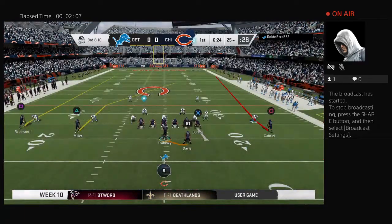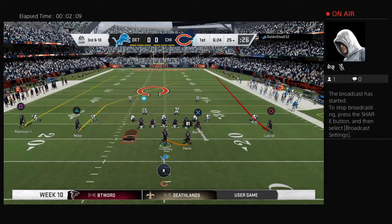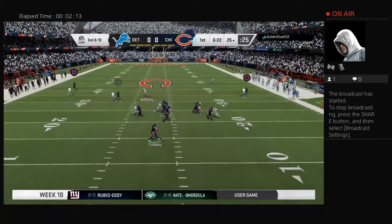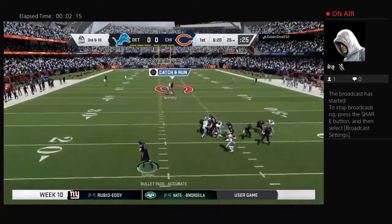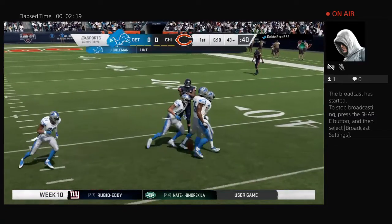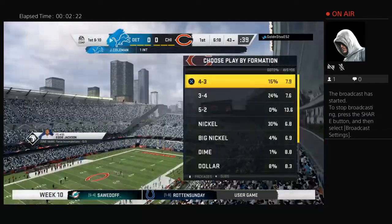So now an early 3rd and 10 here on their opening drive. Let's go. Off the play fake. Here's Trubisky. Going up top for Miller. Into a double team, and it's intercepted. Picked off by Justin Coleman.